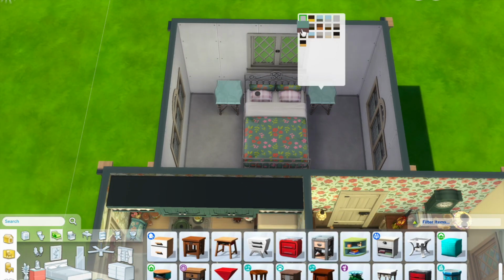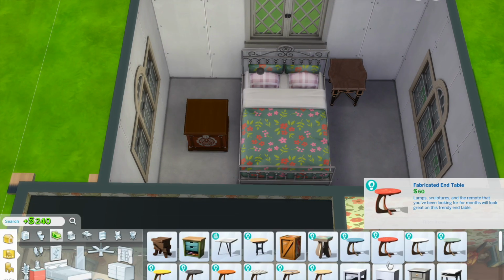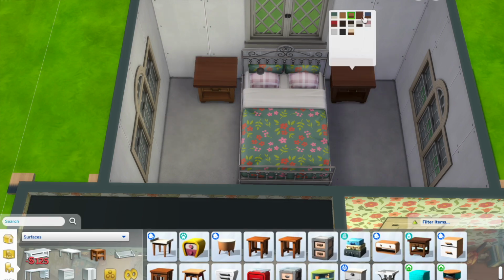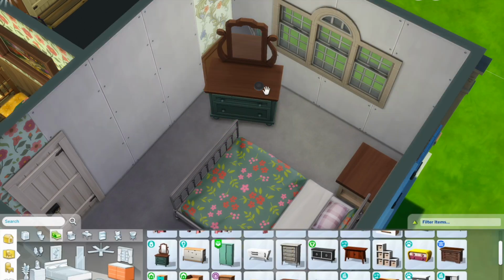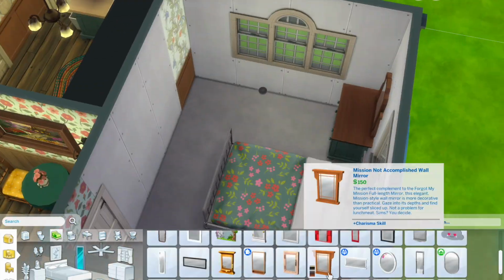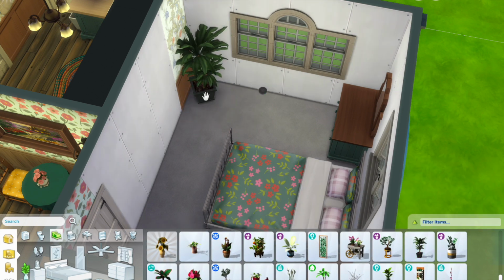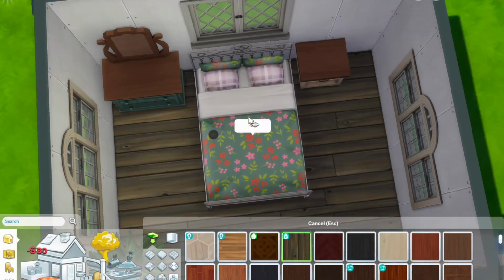Honestly, if I didn't build this extension, I don't even think I could fit a bed inside here. Or probably the grandma would have to eat outside. Right now there's a small table in the living room where the grandma can eat after cooking. But if I didn't build this extension, I'm pretty sure she'd have to eat outside, so I'd have to put a table outside or something. But yeah, it's pretty simple, this bedroom, nothing too fancy.